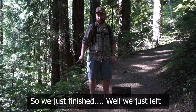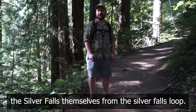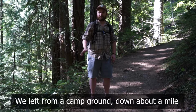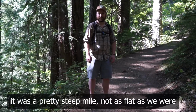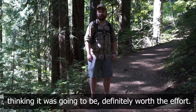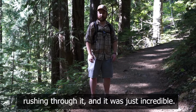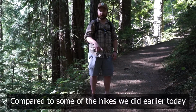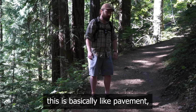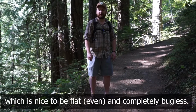We just left the Silver Falls themselves from the Silver Falls loop. We left from a campground down about a mile. It was a pretty steep mile, not as flat as we were thinking it was going to be. Definitely worth the effort. The water is blue because of all the minerals rushing through it, and it was incredible. Compared to some of the hikes we did earlier today, this is basically like pavement, which is nice to be flat and completely mudless.